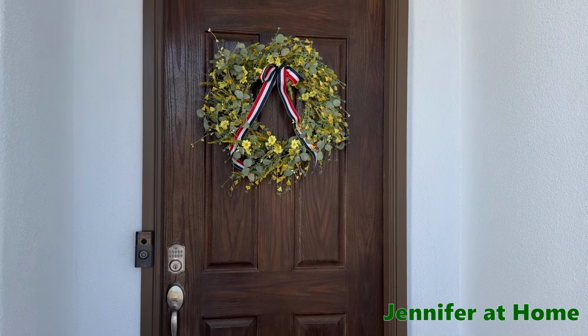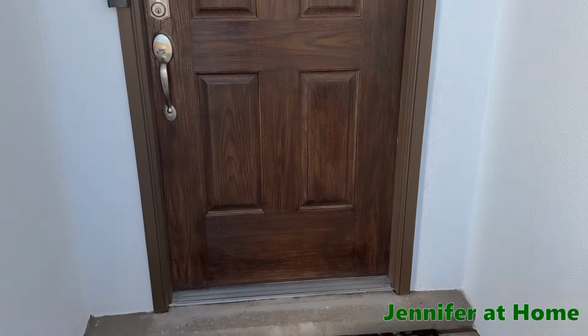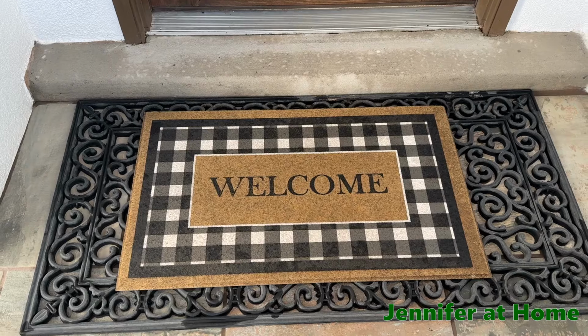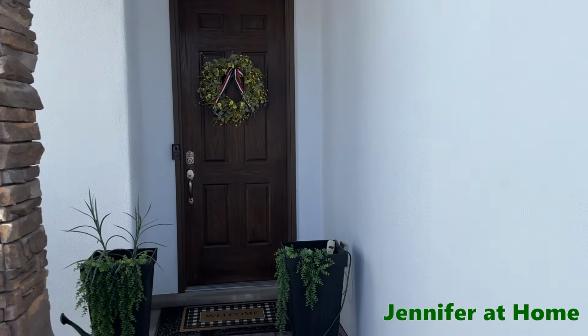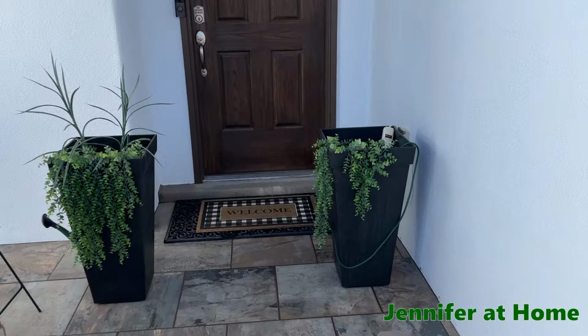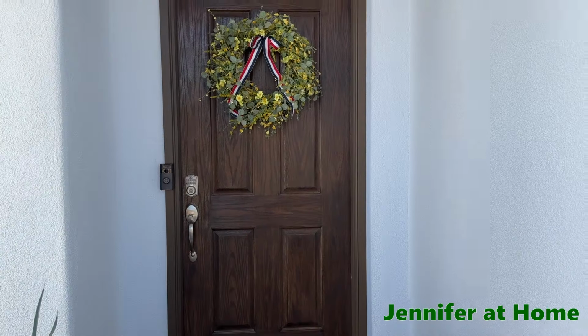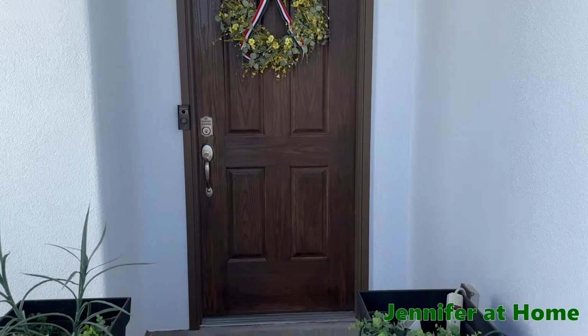And now everything is all cleaned up and fresh and dust free. It's so nice to have everything outside all cleaned up and ready for summer. Hopefully we don't have another dust storm anytime soon.